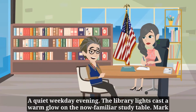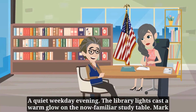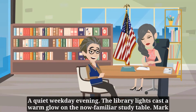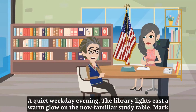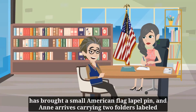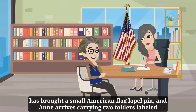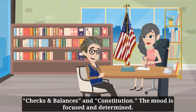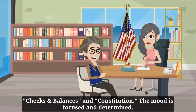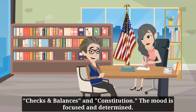A quiet weekday evening. The library lights cast a warm glow on the now familiar study table. Mark has brought a small American flag lapel pin, and Anne arrives carrying 2 folders labeled Checks and Balances and Constitution. The mood is focused and determined.